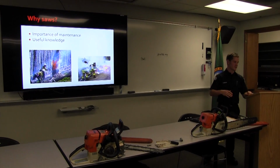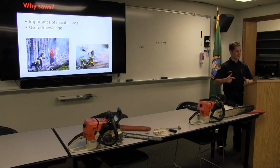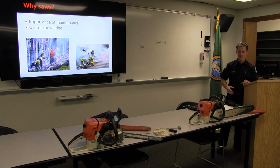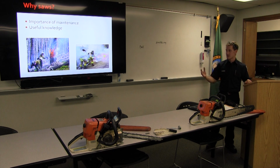I don't know if you guys have ever tried using a chainsaw that's either not been sharpened or had the chain on backwards. You ever had that? Oh, yeah. Somebody puts it on the rig with the chain on backwards, and you try to go cut and it's just burning through the material. Right. That's something really simple. This may be a basic class, but something as simple as putting a chain on backwards can keep you from even getting through the roof cut. And these are life safety issues.